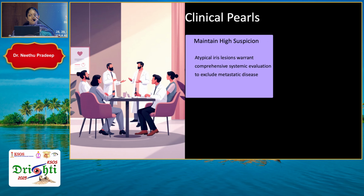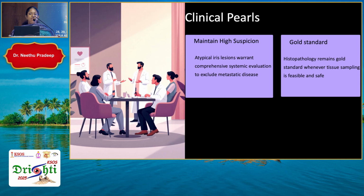So the take-home message is that whenever we see an atypical iris lesion, it warrants metastatic evaluation and when in doubt, histopathology is the gold standard. So I'd like to conclude my talk by asking a question to the panelists, whether we should have started ATT in that case.